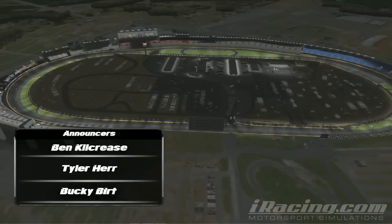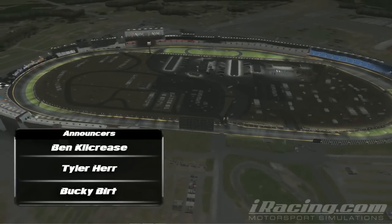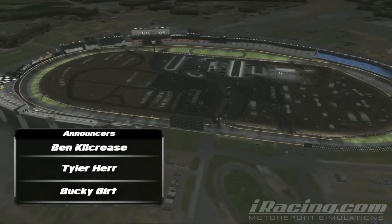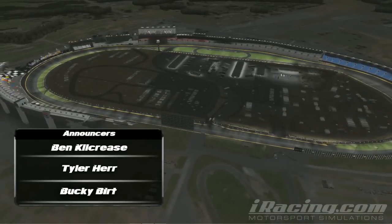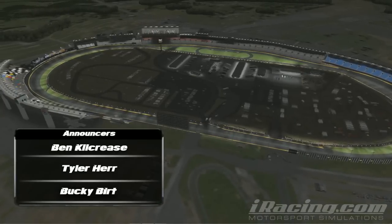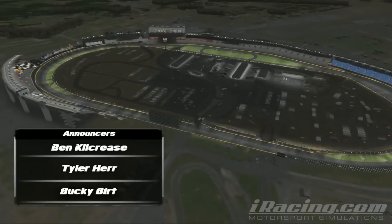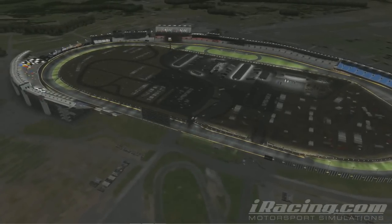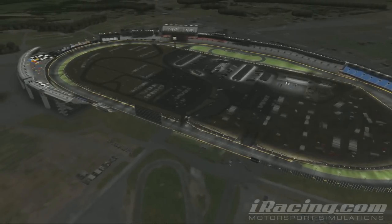Here we are, Charlotte Motor Speedway. This track in iRacing is part of the base content. When you get an iRacing subscription, you get this track free. They just hand it to you. Everyone has either raced here, whether it be in the street stocks at the big track, or the Spec Racer Fords on the road course, or the Legends on the Legends Oval. Everybody has raced at Charlotte one time or another in their iRacing career.